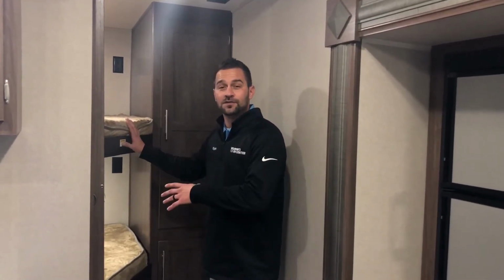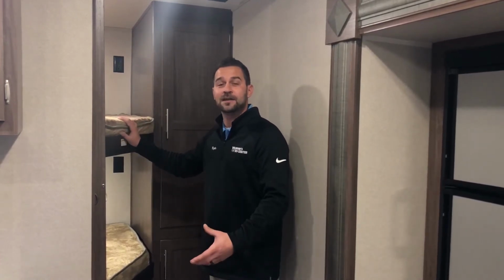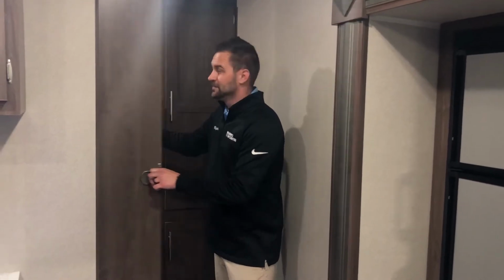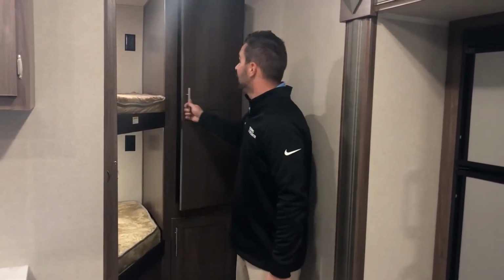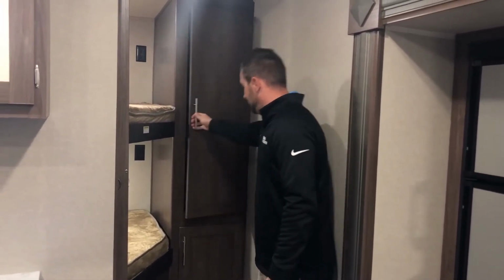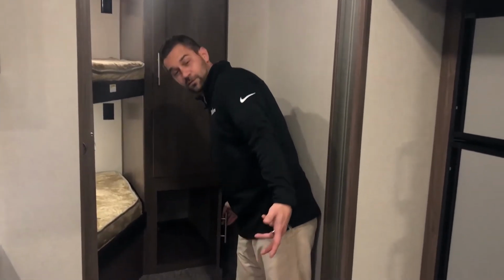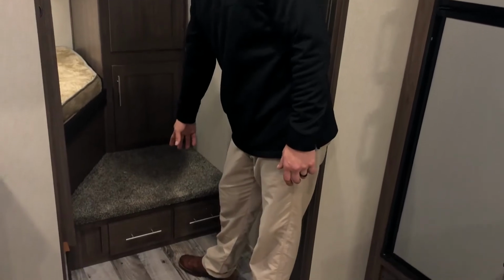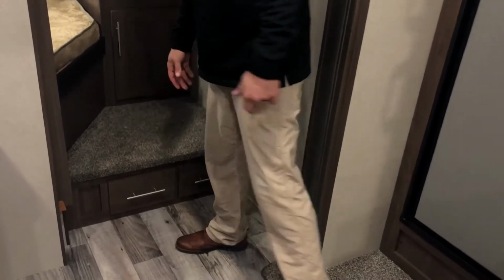Starting out in the back of the 295, I want to show you the two double over double bunks. These also feature teddy bear mattresses, very comfortable to sleep on. It also gives you a private pocket door. So really nice there. A large wardrobe space, even more space below for hanging shoes, anything like that you wanted to put away. Integrated two drawers into that first step as well. Lots of usable space inside.